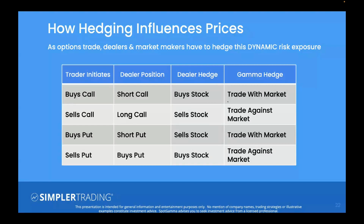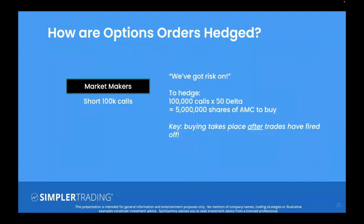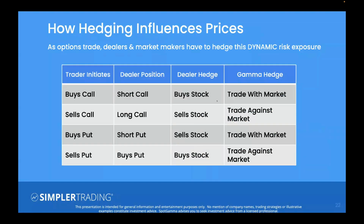Because if that call gets deeper in the money, it grows in value. And that 50 shares of stock that you have is just not enough. So you can plug in from that Black-Scholes model that I mentioned before, that options model that gives us this delta figure. They also tell us a figure called gamma, and gamma tells us how many additional shares of stock I'd have to buy.